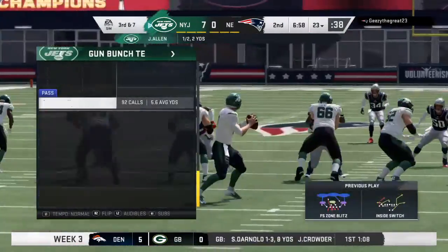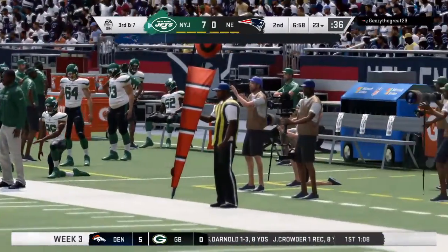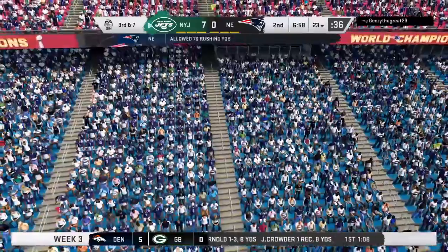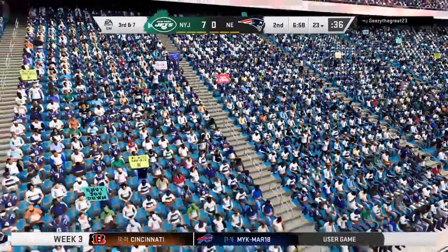Allen. And this is incomplete. He was looking for Matt Breida out of the backfield. And now it's 3rd down. So it looked like maybe his 3rd or his 4th read on his progression. Just trying to find his outlet man that time. Ends up leading him just a bit too much.